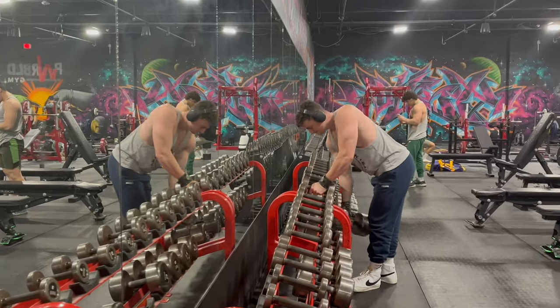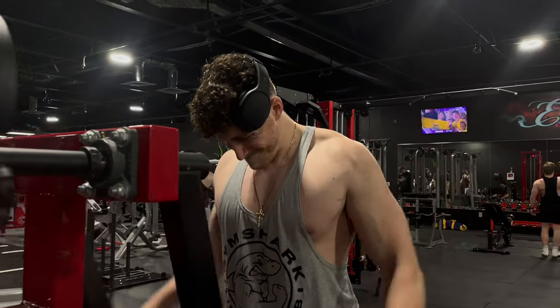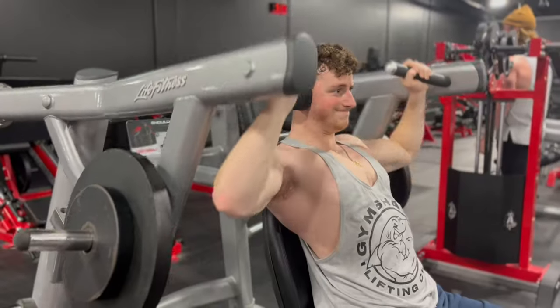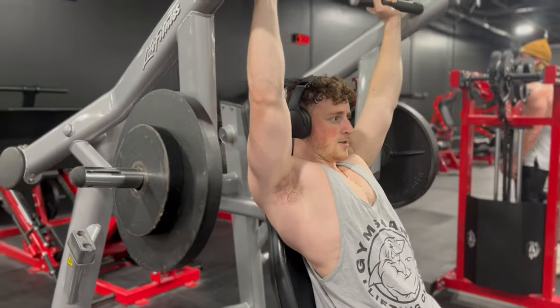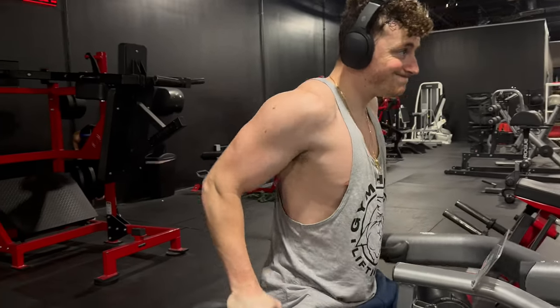We bench for 5 sets, followed by the standing chest press and the incline dumbbell press, followed by some cable chest flies. We switched to shoulders with machine lateral raises and the plate-loaded shoulder press. We finished off with triceps, doing plate-loaded tricep pushdowns and cable tricep pulldowns.